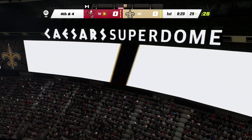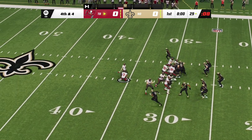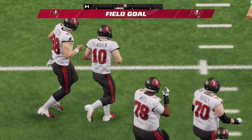So much about this game is just understanding situations and then having to execute, isn't it? Guard the first down sticks. Don't let them get there. And they rallied and made the tackle. And his kick is good, and the Bucs take a 3-0 lead.